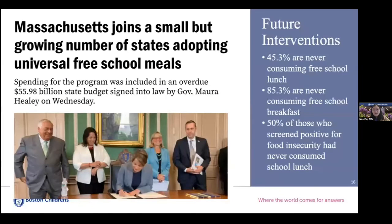And then finally, I wanted to talk about some of our future interventions and hopes. As you know, the COVID pandemic did bring some positives, in that many of the schools were able to offer free lunch and breakfast regardless of need. And Massachusetts is actually one of the few states that has now continued it officially.